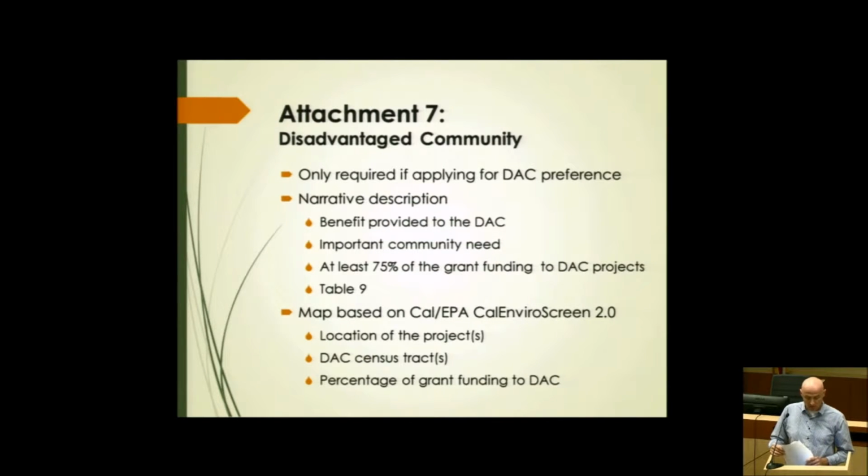Table 9 on the PSP on page 22 helps guide applicants to help determine whether the grant can claim the disadvantaged community program preference. We'll go through Table 9 on the next couple slides, but before we do, I will mention that the applicant should also provide a map based on Cal EPA's CalEnviroScreen 2.0 tool. The map should display project locations, DAC census tracts, and the percentage of grant funding that's being devoted for benefiting DACs.